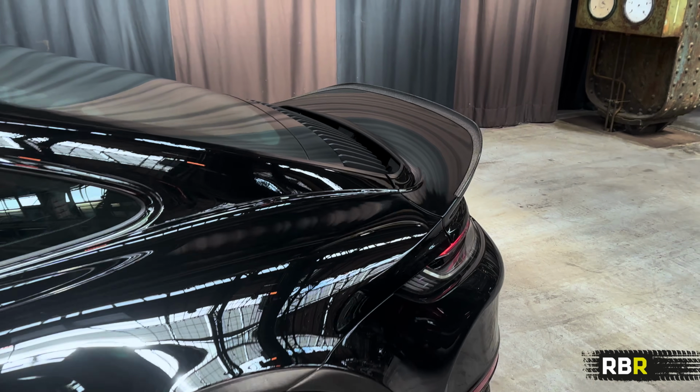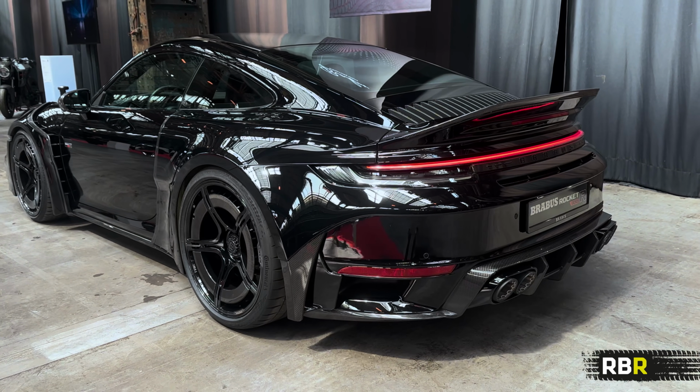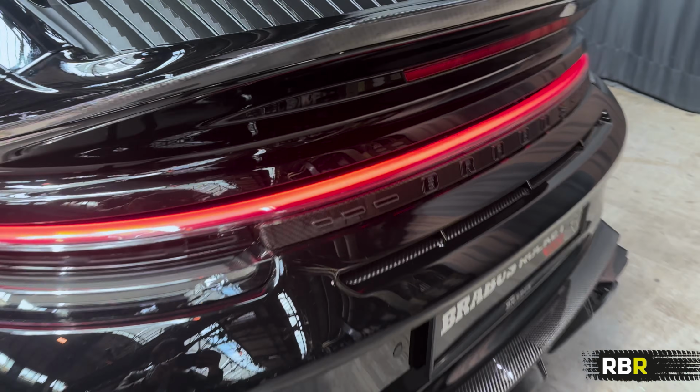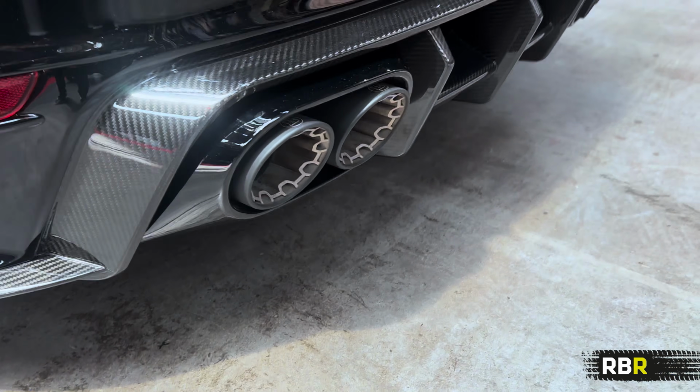The wing is gorgeous as well. Come to the rear here. Sorry for the noise in the background. That's stunning, isn't it? That's really nice. Here we've got the black logo instead of the red one, because they will do whatever you want them to do. Carbon inlaid in there as well.